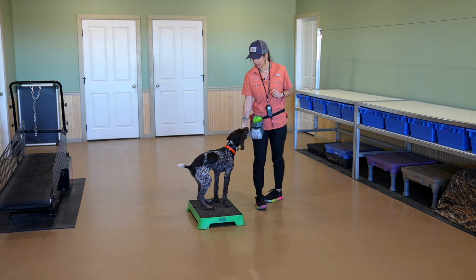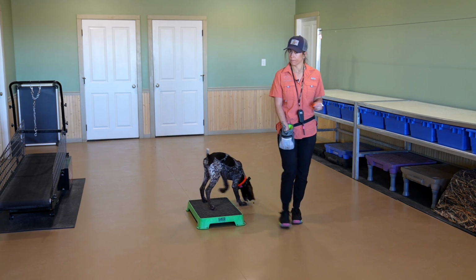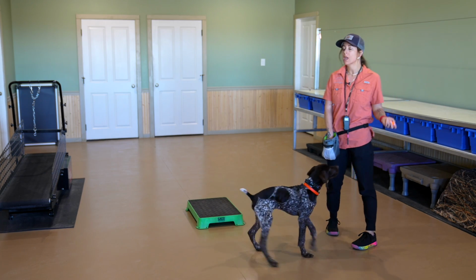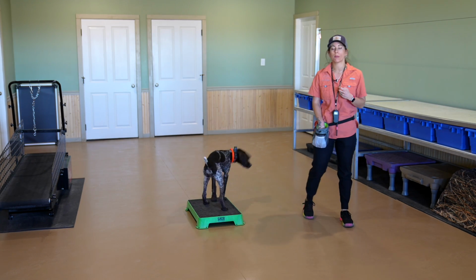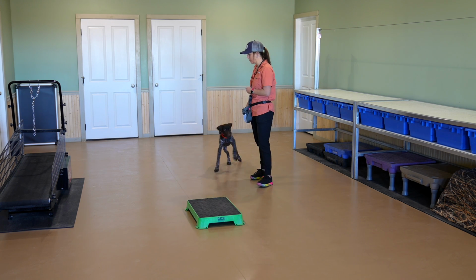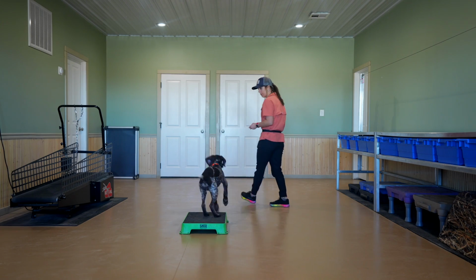Kennel? Now he had hopped on, hopped off his platform multiple times, didn't get rewarded, didn't get marked for it because I hadn't asked for it, and he is way past the point of free shaping at this point, and he is doing cue differentiation and only responding to the cue I'm asking. So we're going to do another one. Kennel.